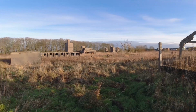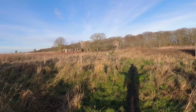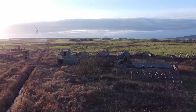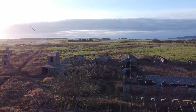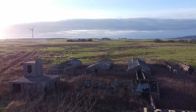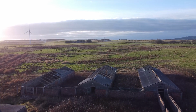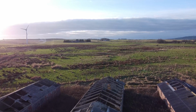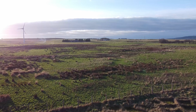The base itself was closed in 1946 when it was mothballed, and in the 1970s the Navy decided to open up the airbase again and use it as a Royal Naval wireless station, used as part of the Cold War long-range listening. In 2004 it became part of the UK Defence High Frequency Communication Service, and it was handed over to a civilian company to run it, and it is still currently in use as a high frequency listening station.